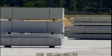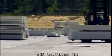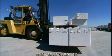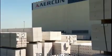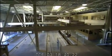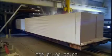Even though AAC has been used in Europe and other parts of the world for about 75 years, it's just now being introduced to the US market. Why? Not only is our building industry slow to adopt new technologies, but the factory used to make this stuff is pretty expensive to build. This Aercon factory, just outside of Orlando, Florida, operates like an enormous bakery, and with good reason. Making autoclaved aerated concrete is a lot like making a giant loaf of bread.